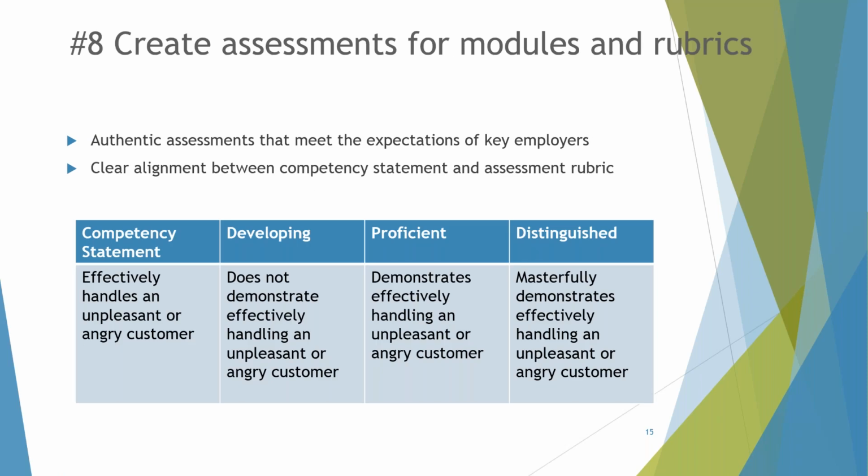Assessments, make sure that they meet the expectation of the employers. Make sure that they're clearly aligned with the competencies and how you're evaluating them. Here's just a high-level look at a rubric where the competency involves handling an unpleasant or angry customer, and then a learner taking that module, practicing. They would get feedback on you're still developing or you're proficient, or some might even hear and see that they're very distinguished. They have this down.